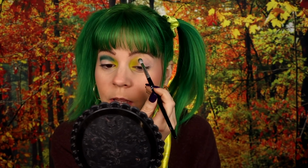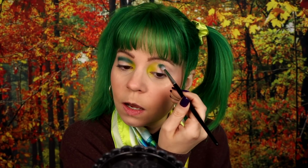So I'm starting pretty low down. This is super pigmented, and it's sticking really well to my eye. I'm curious to see how this is going to blend out on its own, because it's sticking to my eye so nicely here. But that looks very, very nice. Let's see, do I want to take this under my eye as well, or do I want to use something else? Let's just do the top part first and see how it looks. I'm probably going to use the same shade under my eye, but I don't know.